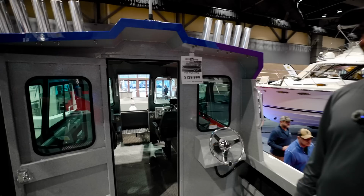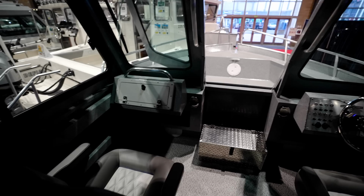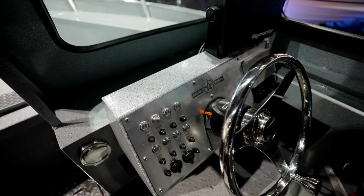For sure. So tell me a little bit about this cabin. Nice luxury seating in here, double diamond stitch. We make all those seats in-house. We've equipped this one with the Shockwave Sentinels, the air ride suspension bases. We got a nice brushed aluminum dash, all our switch panel, some nice Raymarine electronics in here. And one thing that sets us apart from a lot of the aluminum brands is we fully finished the interior. So this thing's been headlined, it's been carpeted, it's been sound dampened, and it makes for a lot nicer quiet ride in here too.